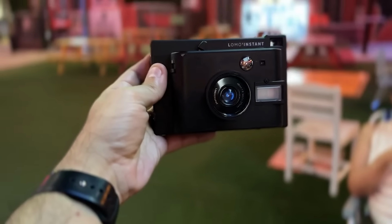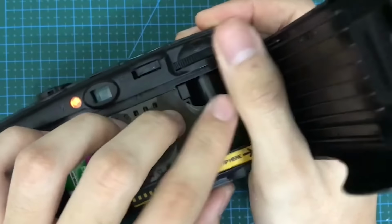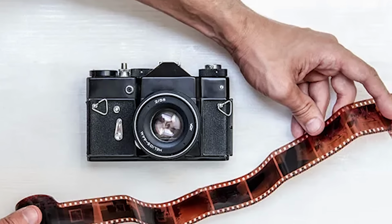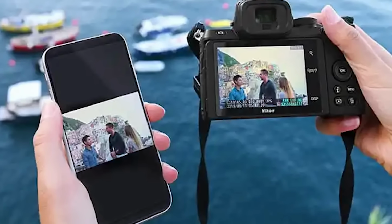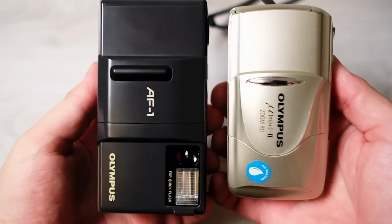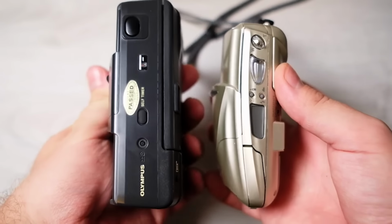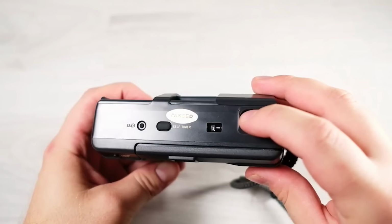Camera film. Camera film was once necessary for capturing memories. You'd load a roll of film into your camera, take pictures, and then wait for them to be developed. Today, digital cameras and smartphones have made film nearly obsolete. With instant photos and no need for development, film has become a niche hobby for enthusiasts rather than a daily necessity.